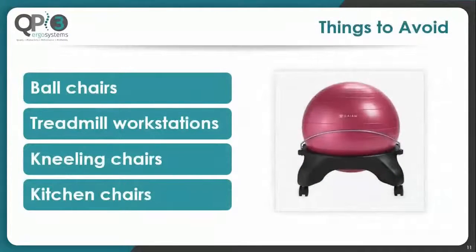Now, some things to avoid from a seating position, and I'm asked this on a frequent basis: ball chairs. Ball chairs are used only for people who have experienced sports-related core body injuries to recover core muscle strength. So don't try to self-medicate. Don't use a ball chair if you don't have any support for your back. Then all the weight of your upper body is on your lower back, and you have to constantly spend more time thinking about how you are not going to fall out of the chair, instead of on the work you're going to do.